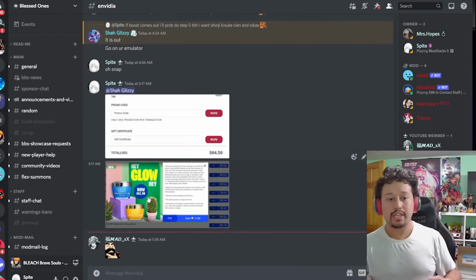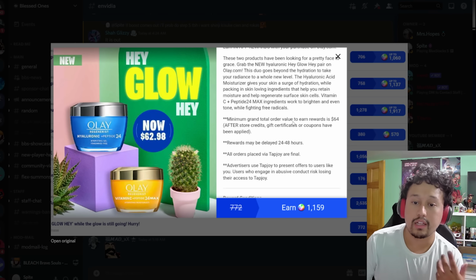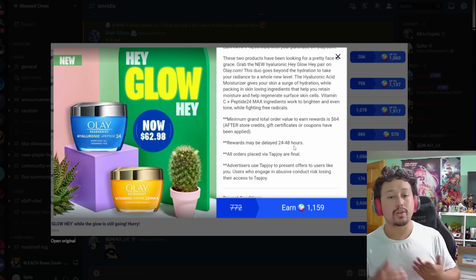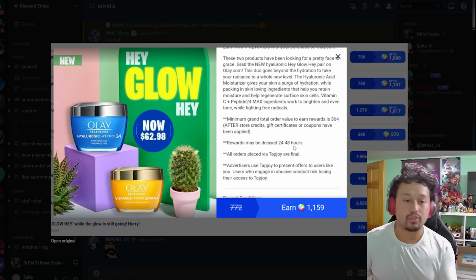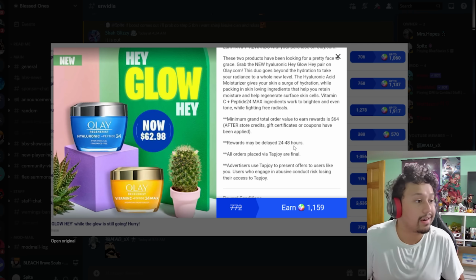But you'll see here that their offer literally says minimum grand total order to earn rewards is $64 after store credits, gift certificates, or coupons have been applied. So you can use store credit, you can use gift certificates, coupons, etc. as long as your minimum grand order total is 64. They also say, hey, Glow, grab this before it goes away. Usually these things are even more expensive than you're required to actually pay.